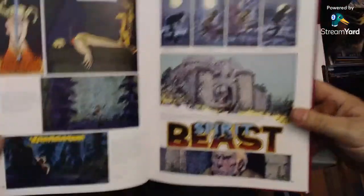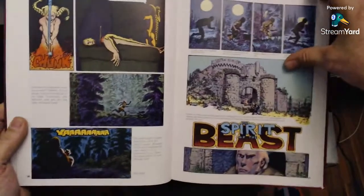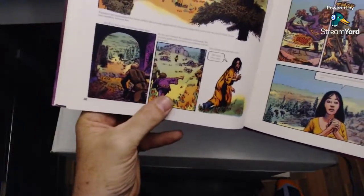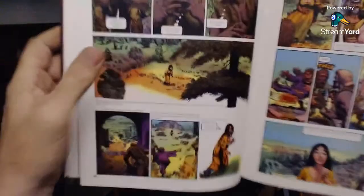So the spirit of the beast is next, and this is now the son, and a little sample of his story. And again, Corben playing with color palettes that we'll see through a lot of his work. These greens, yellows, and purples. To me, this is very much a Corben palette.